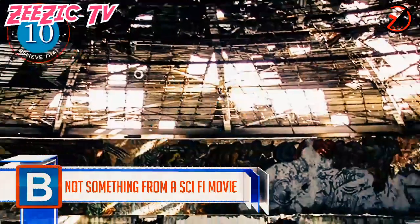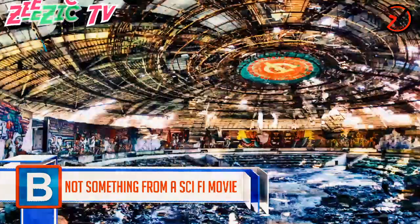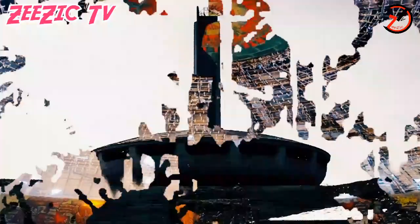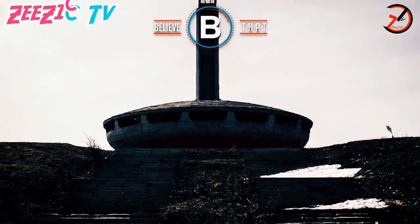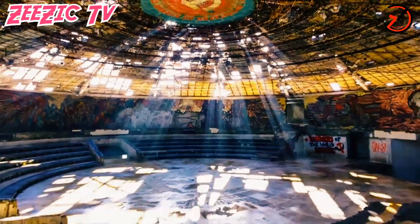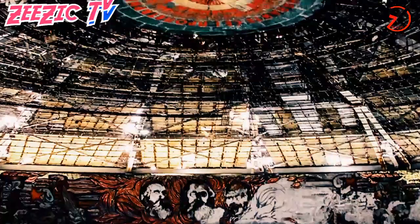10. Not something from a sci-fi movie. This was actually the HQ for the Communist Party in Bulgaria. It looks like a giant flying saucer and was created by the communist regime as a meeting place. It was active from 1981 to 1991 and then fell into disrepair when the fall of the Soviet Union took place. Apparently, they are looking into restoring it.